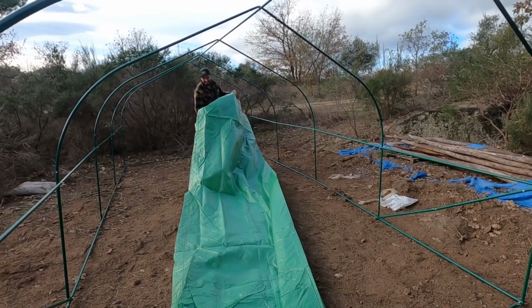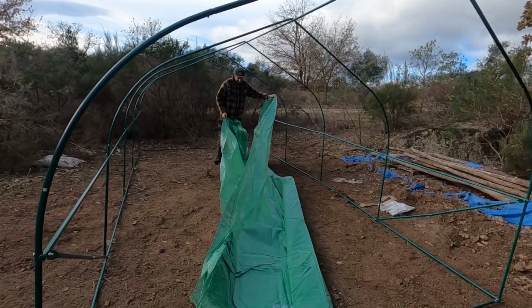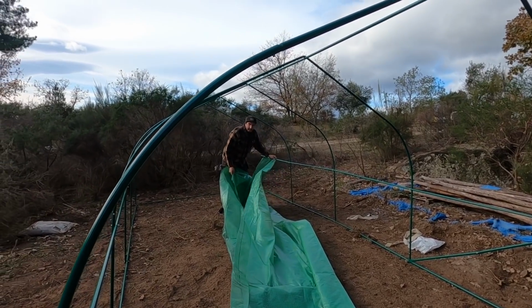Okay, it's time to get the cover on. I've left Theo to do this because I'm sure one man can do it on his own. Shall I put the camera down and help? Okay.